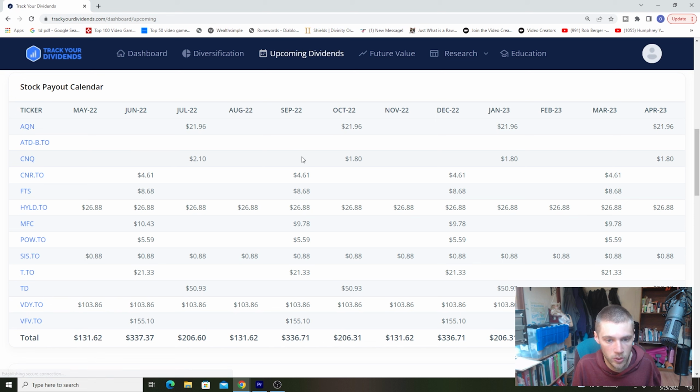We have CNQ, we can see the dividends, and we can just see these dividends are going to add up and they grow at the end of the day. And this is how we get that nice monthly yield, $100, $300. It's all these individual stocks adding their dividends up, getting these little paychecks that just keep coming into our account.